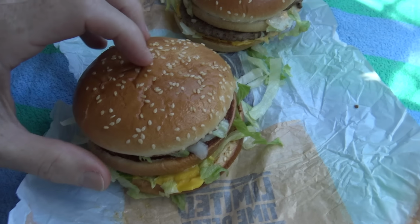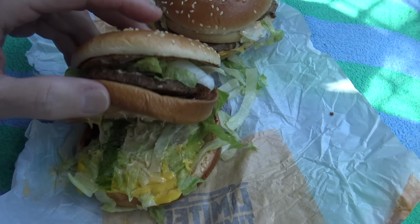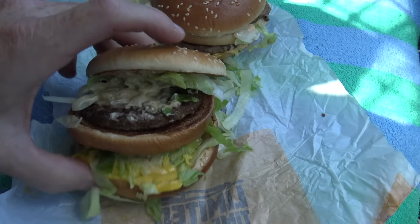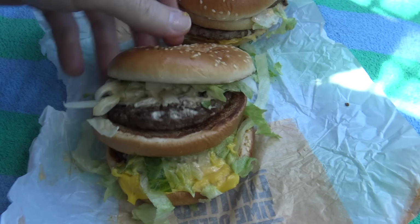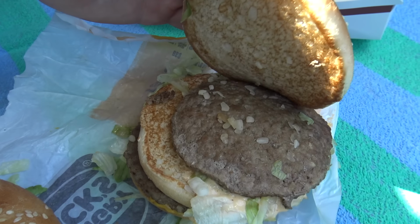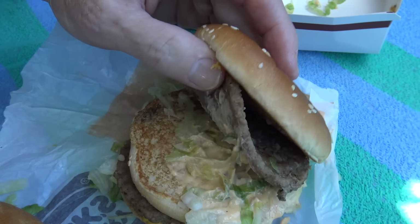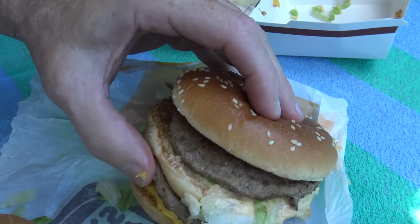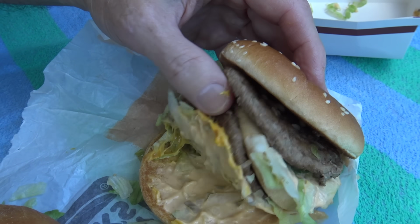Well, let's check out the construction. So the Big Jack, it's got your mayo and lettuce, a piece of beef, and the bun. And then it's got some more mayo, lettuce, piece of cheese, and a piece of beef, with the bun underneath. And the Big Mac, okay, that's just got some onion there with the beef and the cheese and lettuce underneath. And then under there, it's got the beef with the cheese and the mayo and lettuce there.